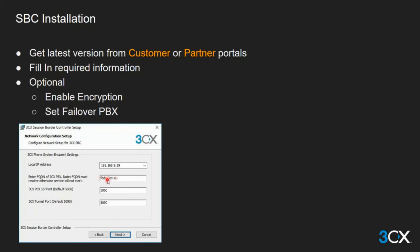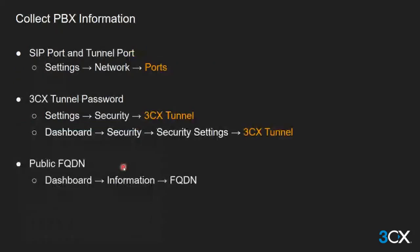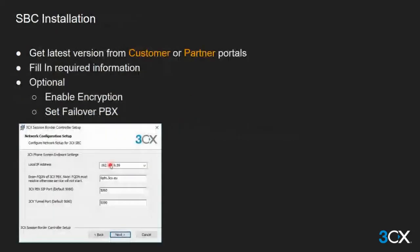So fqdn.3cx.eu, which stands for Europe. The local IP address should be acquired in the network settings of your PBX.